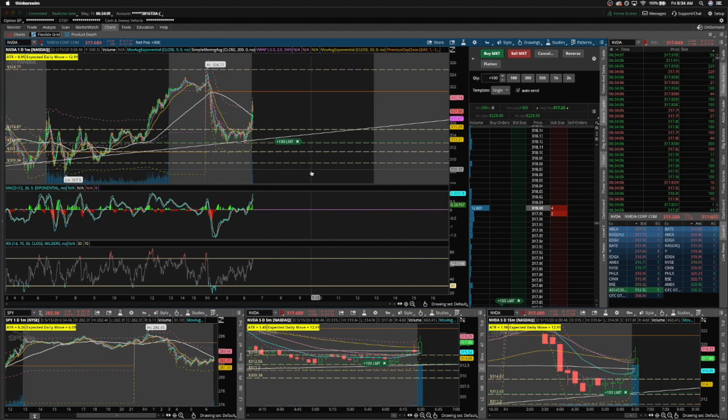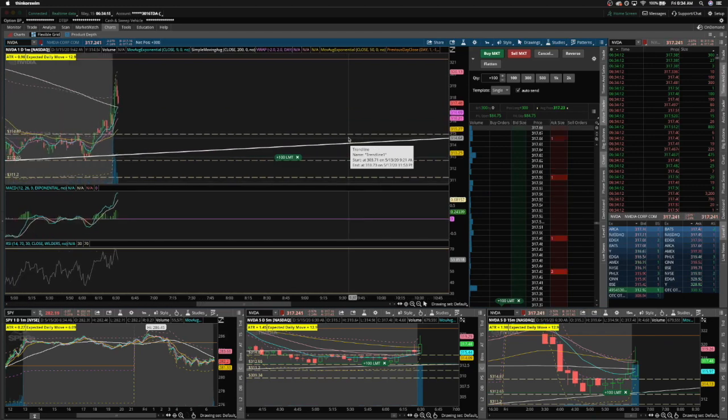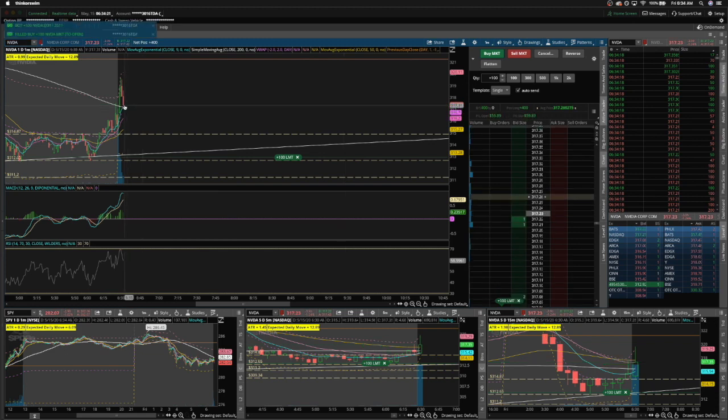Oh. Let's see. It's kind of going against us now. But that buy at 314, so I like this. I'm gonna buy more here at the 200. I'm gonna trust that this is gonna hold. We have the 9 holding it up.